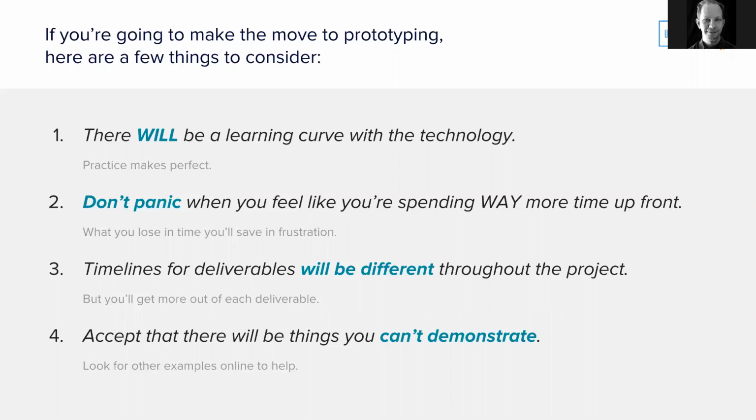Two, don't panic when you feel like you're spending way too much time on things up front. In reality, you probably are. But there's no doubt that creating even a simple prototype is going to take longer than creating a static wireframe, but there's also no doubt that it alleviates the confusion down the road. And we'll cover some more of the benefits of that investment up front later.